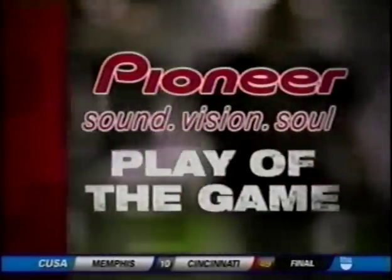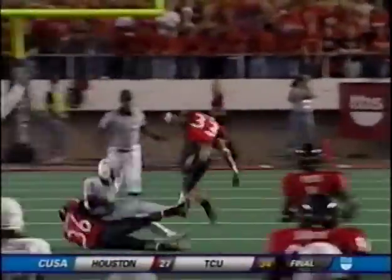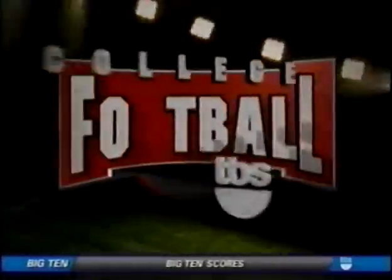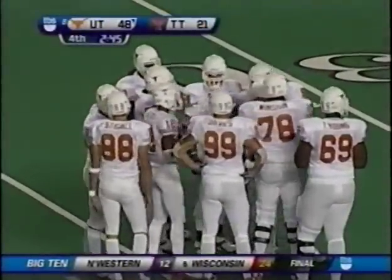Well, let's take a look at our Pioneer play of the game. It was early on in this game. Vince Young, a long pass complete to Tony Jeffrey. That showed the accuracy of Vince Young tonight. That's our Pioneer play of the game. He's done a great job throwing the football tonight.